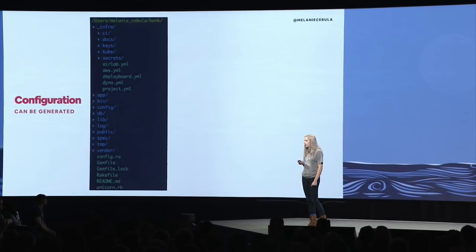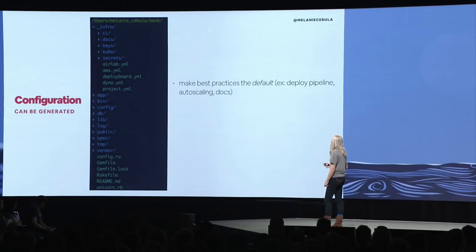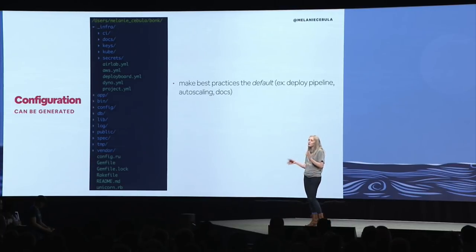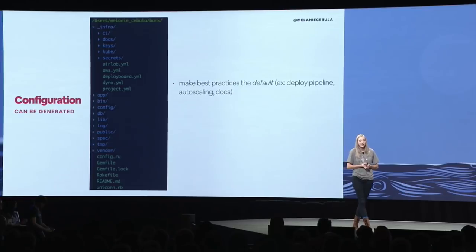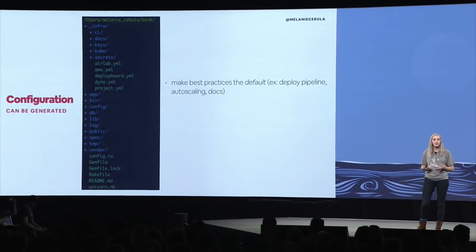So by generating services for engineers, we make the best practices the default. So I talked about how almost 40% of our production-ready services are in Kubernetes. How did we get there that fast? By making it really easy for service owners to create a new service in one command, like that's great. Instead of spending 2 weeks handcrafting all this configuration that's just saying hello world, I literally type one command.